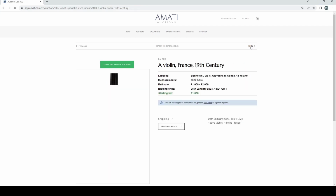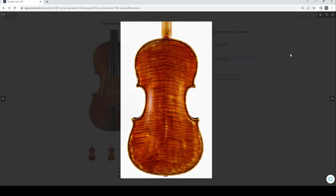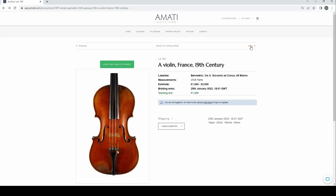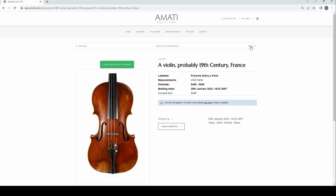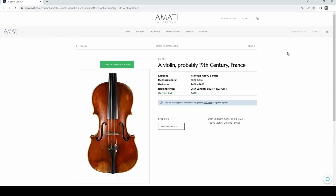Didn't look at this Lowendahl one. Don't think I looked at this French violin so much either. These were a bit uninspiring. Don't think I looked at this violin so much either.